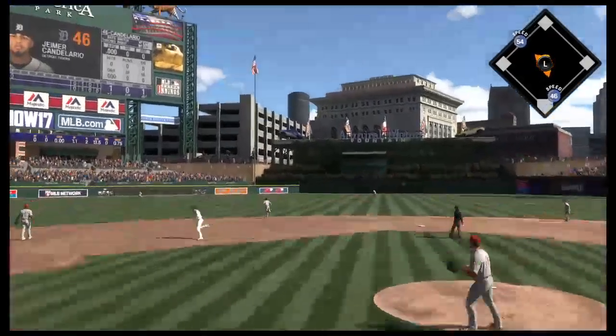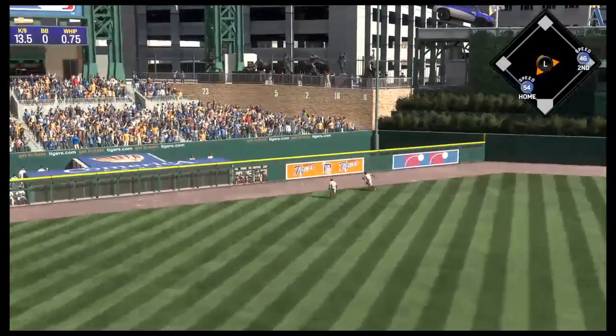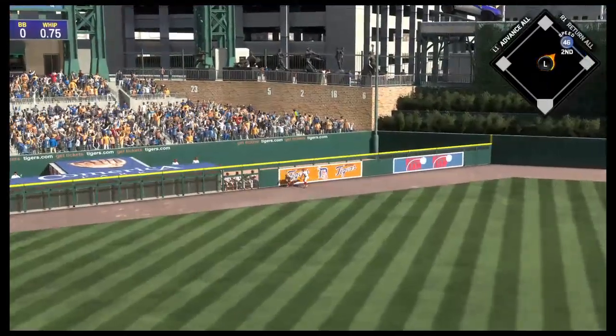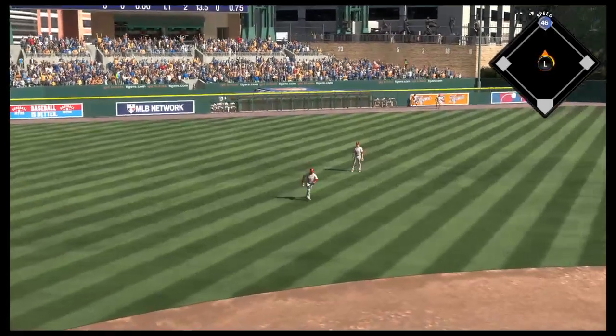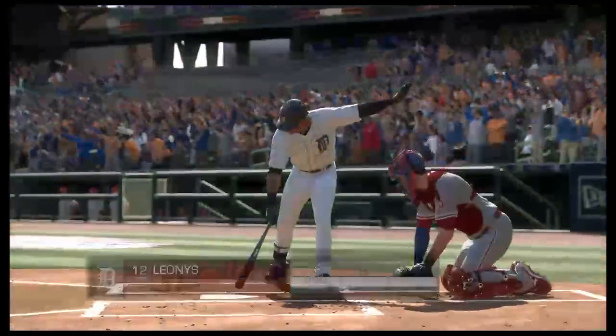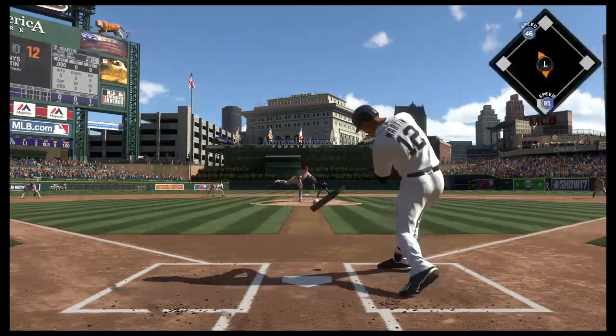Driven nicely into the gap. Castellanos rounds the corner and is headed home. The run is in to score, and they take an early 1-0 lead. And he will pull into second with an RBI double. Here's Leonis Martin. Good lead off the second there. Now the pitch.